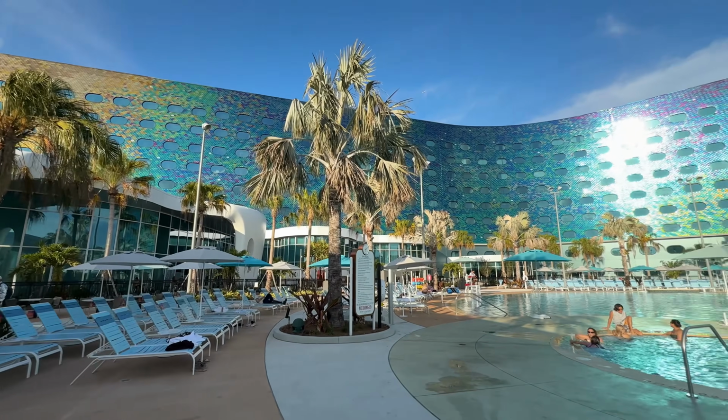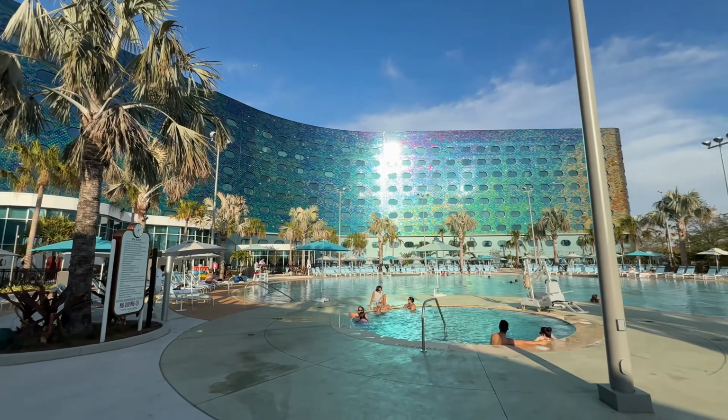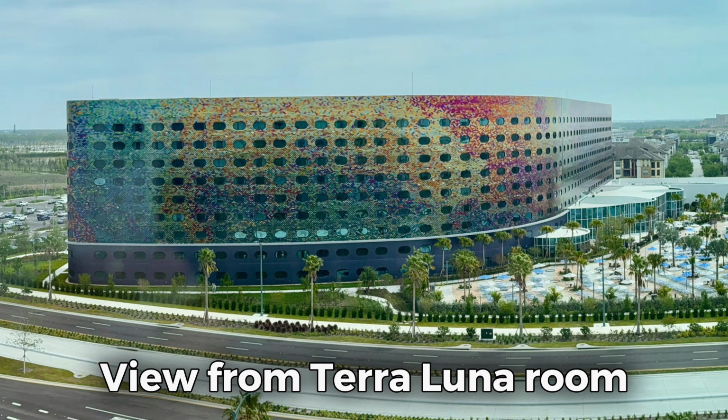Some seem more laid-back resort style when we come to the Terra Luna, and some seem more priority-focused when it comes to Universal Epic Universe, for its distance and just the way the lobby and everything is laid out. Both hotels are going to offer views of the pool and views of the parking lot, but really, the view is of Universal Epic Universe. They're going to call it the parking lot view. It's going to be cheaper.